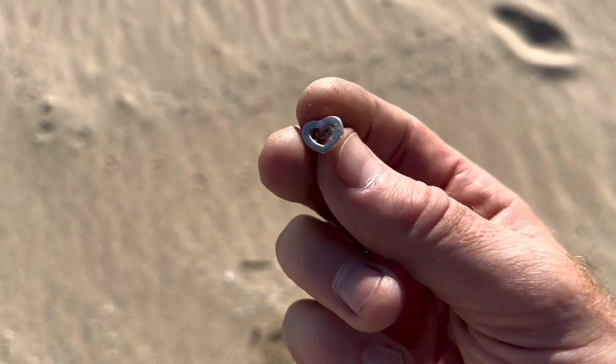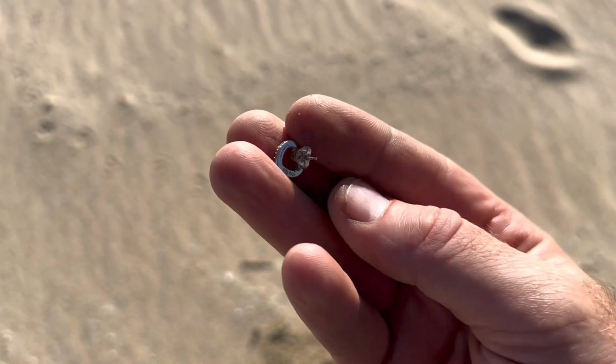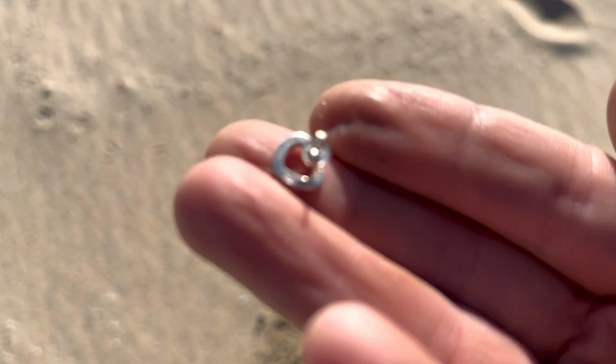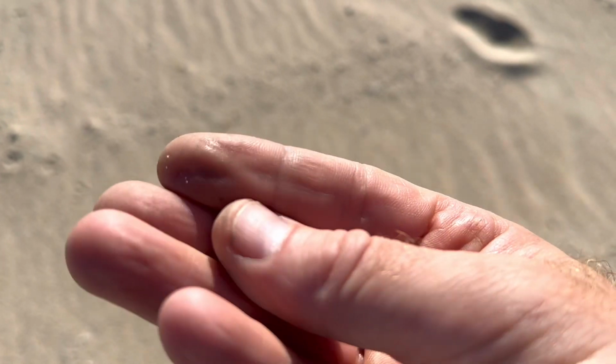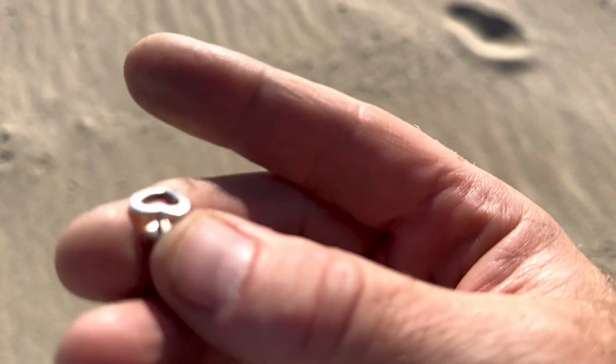There you go. Got a little heart earring. Some writing on it. Can't make it out. Maybe the other ones are on here.